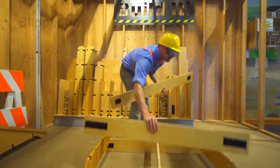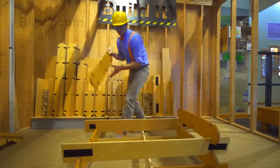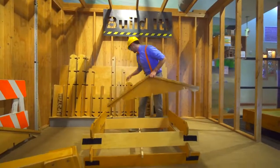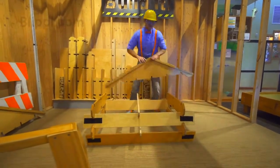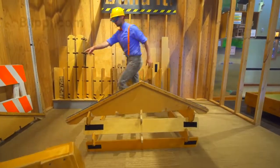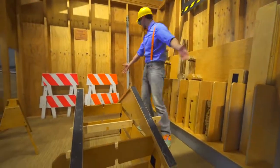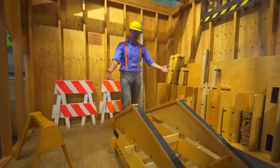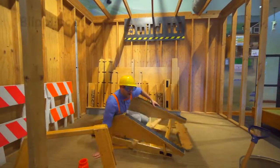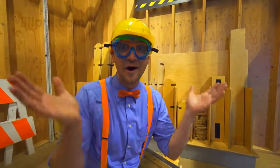Here we go. Let's go like this. Okay. Let's get a couple more. Whoa. Okay. Now, for the tops. Wait, we need one more to make it nice and sturdy. Okay, there we go. Now, let's put the tops of the house on here. It's over here. Yeah, last one. Put it right there, right there. Looks like we just built a beautiful house. Let's test it out. Well, I guess it wasn't that strong.